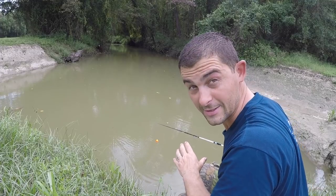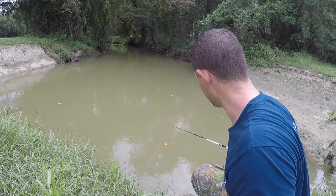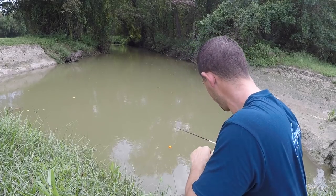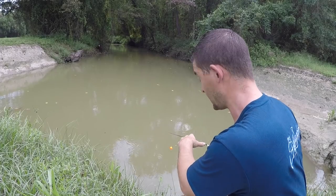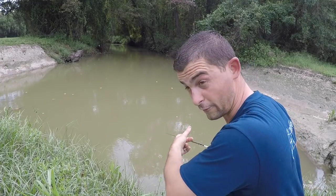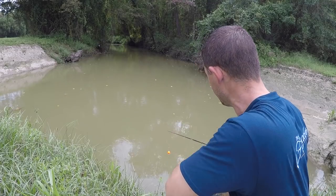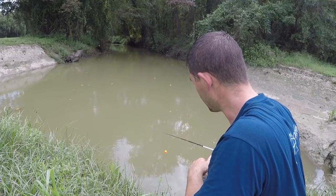Now the water clarity is terrible. It's inches. But the fish still seem to be able to find the bait. Now, areas like this in the middle of the creek, I'm expecting to find like your catfish or your drum. And I'm going to try little areas like these tree roots in a minute with a shallower float to see if I can find some bluegills.